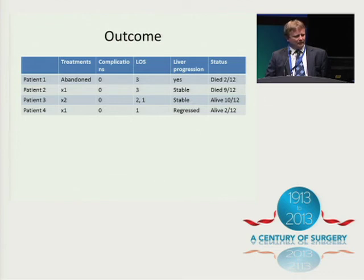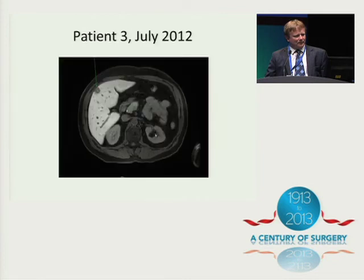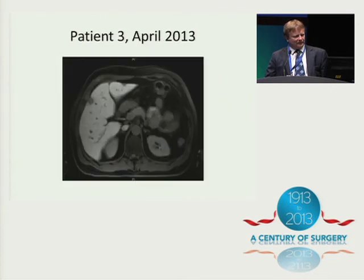So this is patient 3 on his initial presentation scan. So he had approximately 20 sub-centimeter metastases. He'd been laparoscoped as well, and also had miliary disease smaller than radiologically visible. And that's his scan 10 months later. So virtually no change, stable disease, 2 treatments.